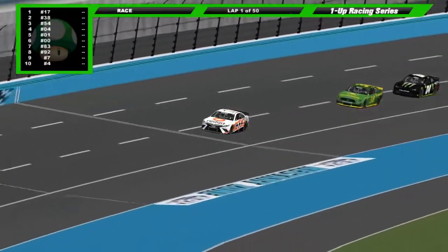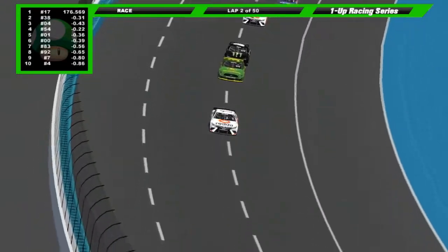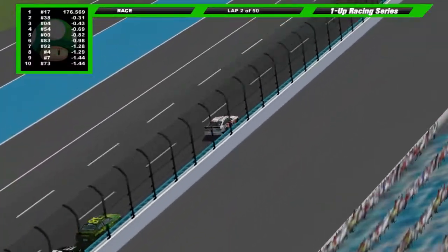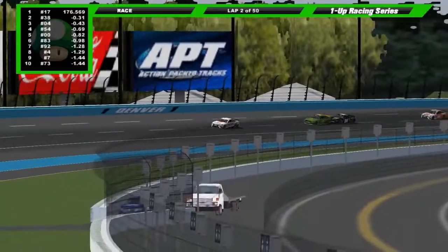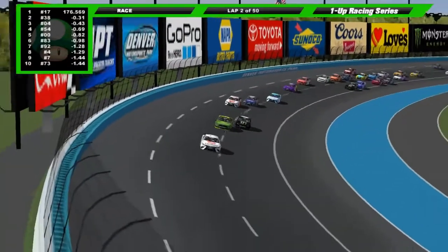But yeah, it's going to be interesting to watch this track to see which line is actually the preferred line and which line carries the momentum. Obviously, at most racetracks the inside is going to be the line you want to take because it's the quickest, shortest way around. But at a track like this where you have multiple-groove racing, it's going to be interesting.